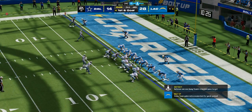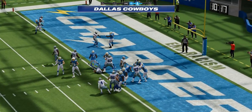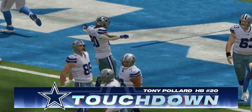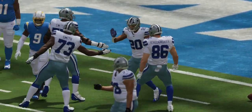After the big play, a chance to finish now on 1st and goal. Now here's Pollard. And he'll get in. Touchdown, Cowboys. A touchdown run there from a yard out. And the Cowboys are back within a score.